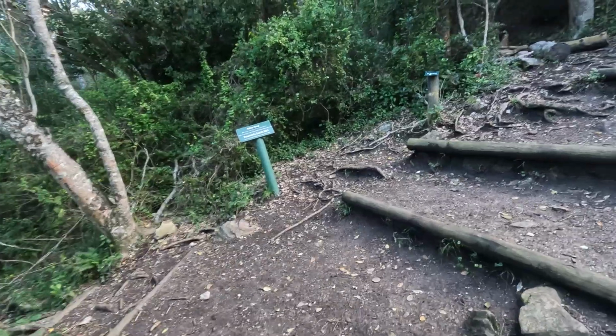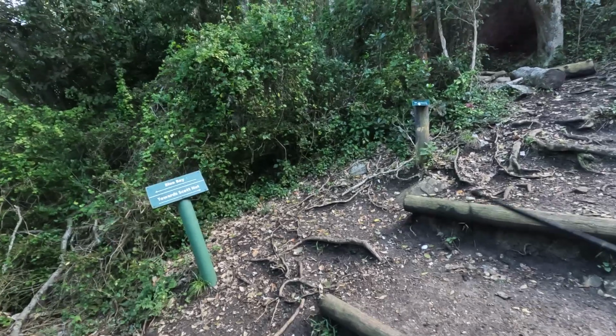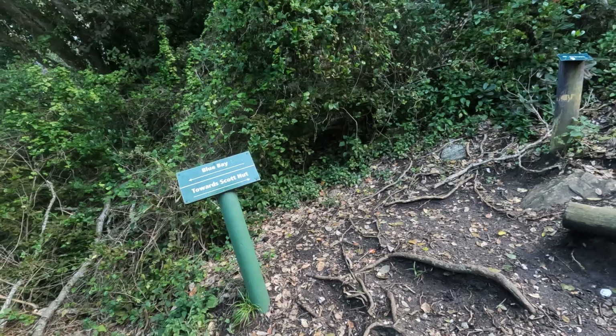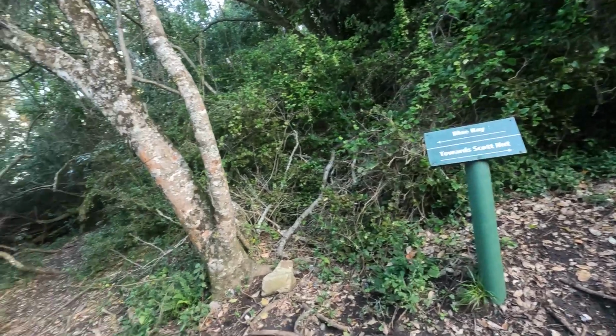So luckily, can't really miss this. The 6 kilometer mark. It says Blue Bay that way, Scott Hut that way. We're definitely going to check out Blue Bay.